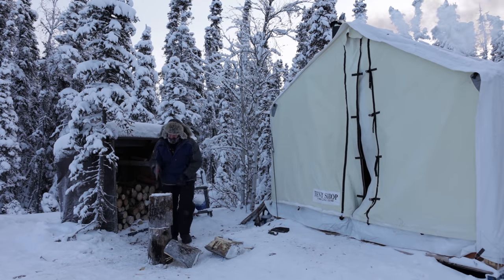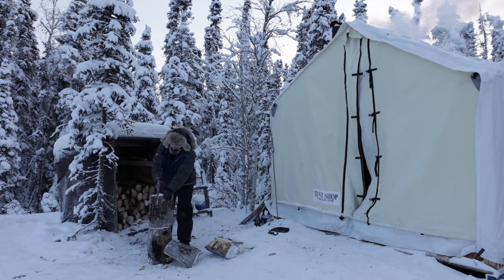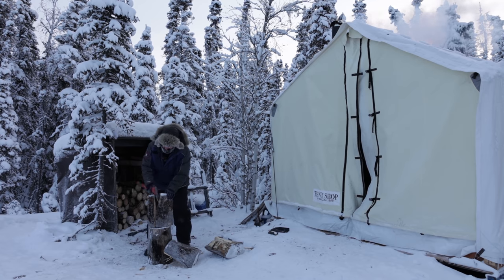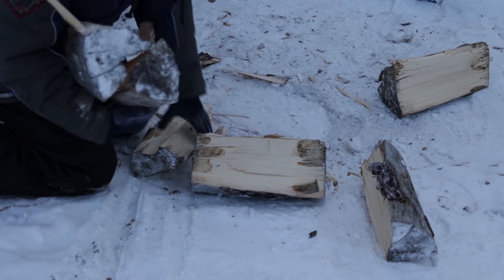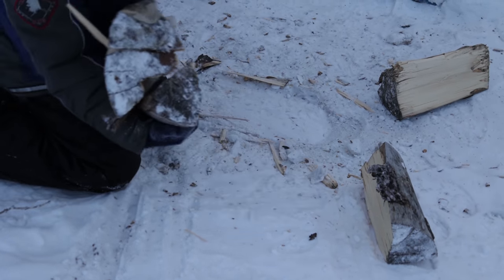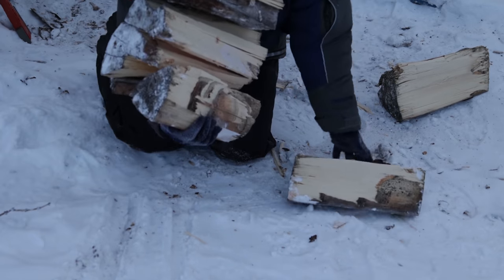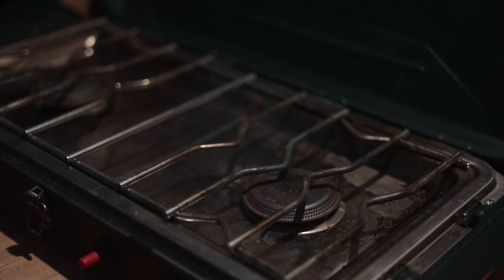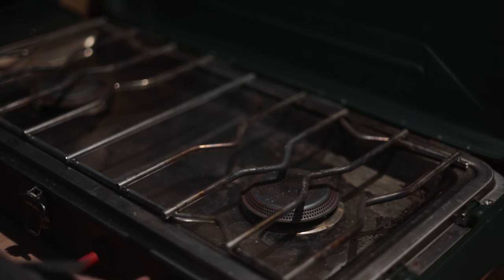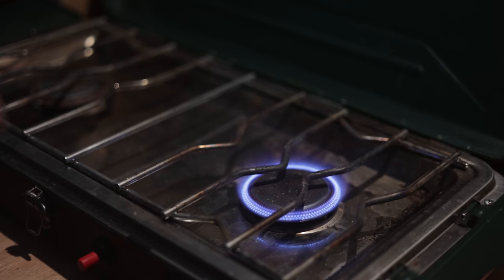I gotta make them small enough to fit in anyways. That one piece of wood is gonna warm me all night. Oh, pumping through, that's good. Man, first shot. I've had a good run on first shots lately. Okay, let's get some coffee, it's freezing.